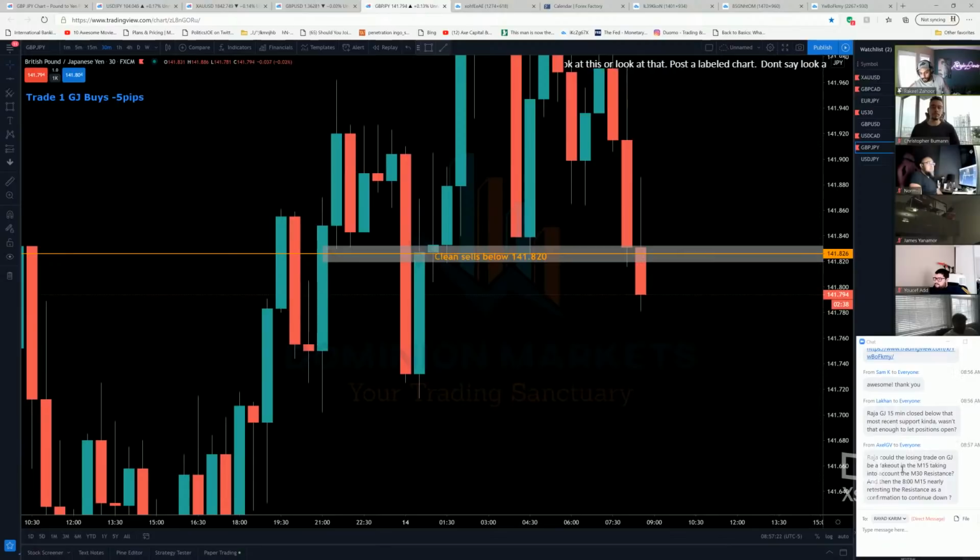Could the losing trade on GJ be a fake out on the 15-minute, taking into account the 30-minute resistance and the 8 AM candle nearly resistance confirmation to continue down? Yes.